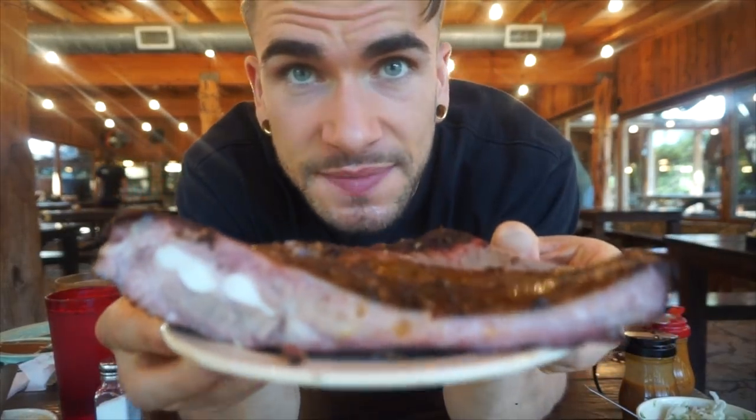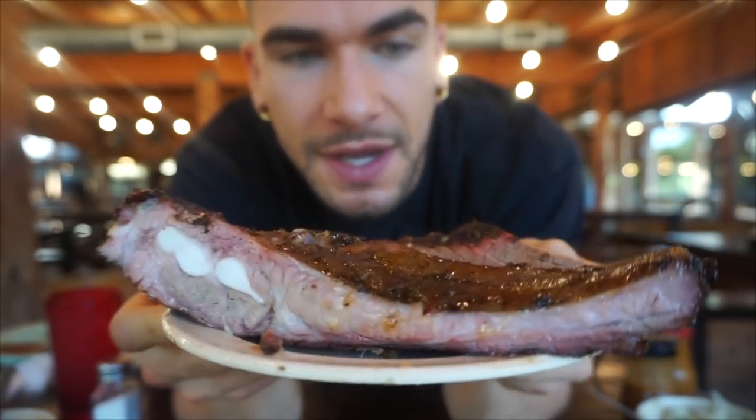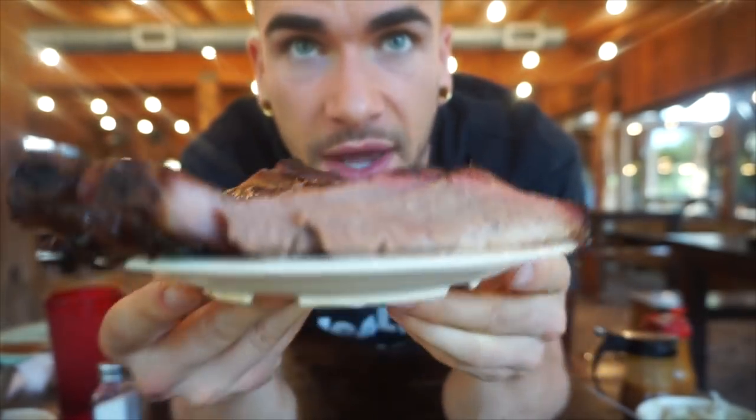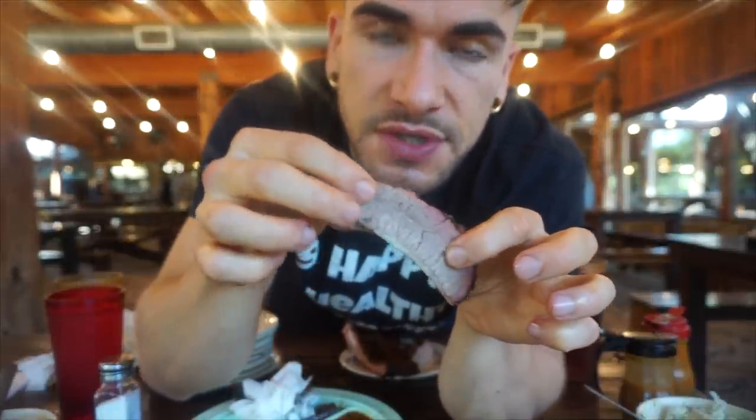All right, we got some more ribs, and these are what I remember them looking like at that location. Really nice big pork ribs. Again, they are all like that side rib, that St. Louis cut. And then we have some lean brisket. You can tell this is from the thin end, so it's a little more cooked than a lot of the other pieces.